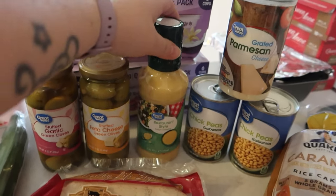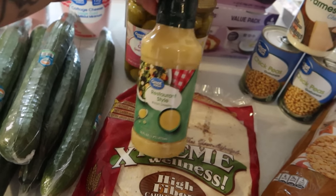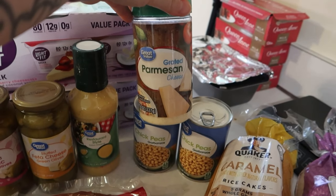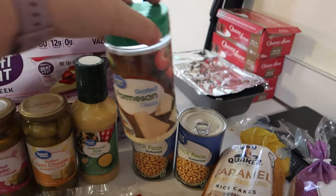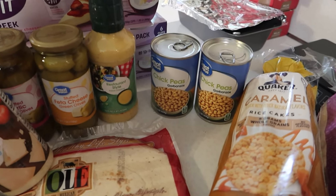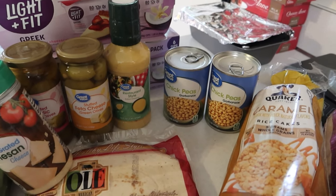And then restaurant style, this is like the Olive Garden style Italian dressing. This will be for pasta salad. Grated Parmesan, because we're out and we do like to use this on spaghetti nights. Two cans of chickpeas to make chickpea salad with cucumbers, tomatoes, and onions and Italian dressing. I love just a quick fresh chickpea salad.